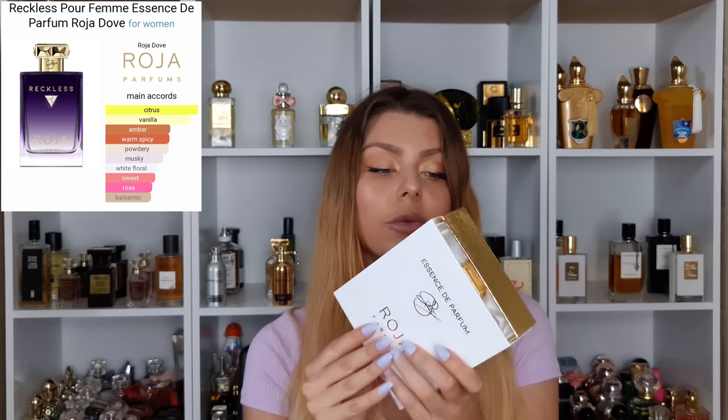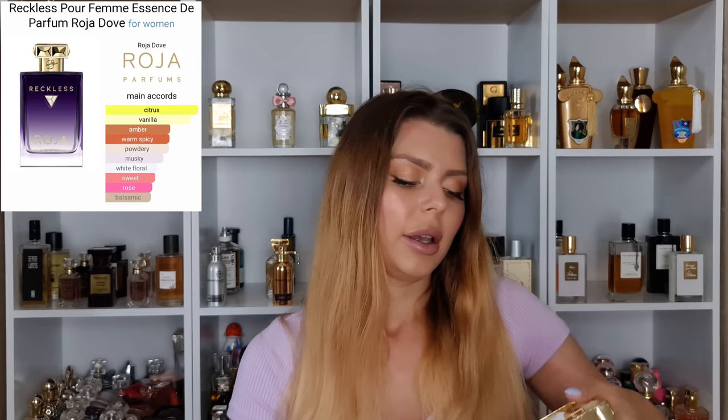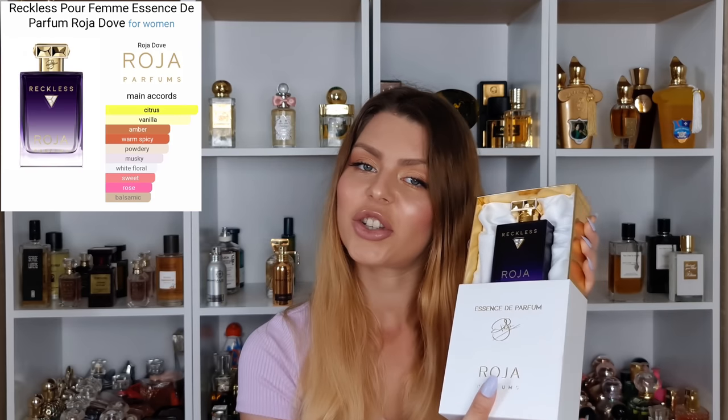Next perfume, it's one that I wanted for the longest time, and basically everyone on YouTube was talking about this one, not just this perfume in particular, the entire line. And when I tested this, I was like, yep, I need a full bottle. I'm talking about Roja. I know, I can't believe I actually have a Roja. Reckless. This is the Essence du Parfum. And this is the beautiful presentation. And here we have the bottle.